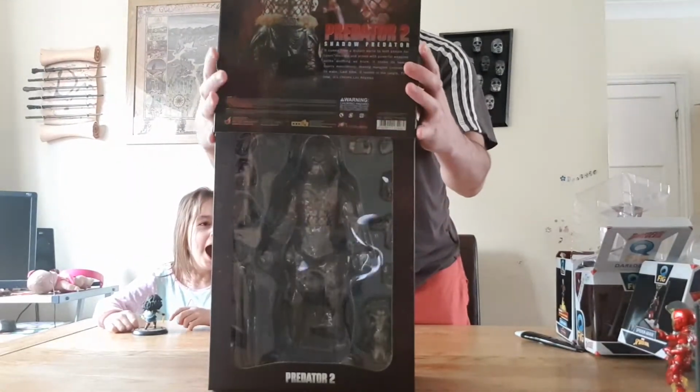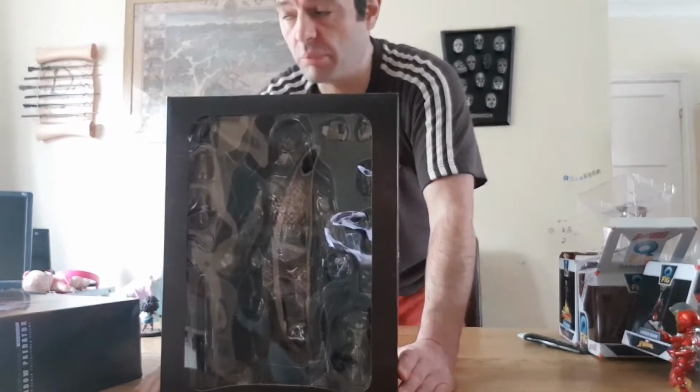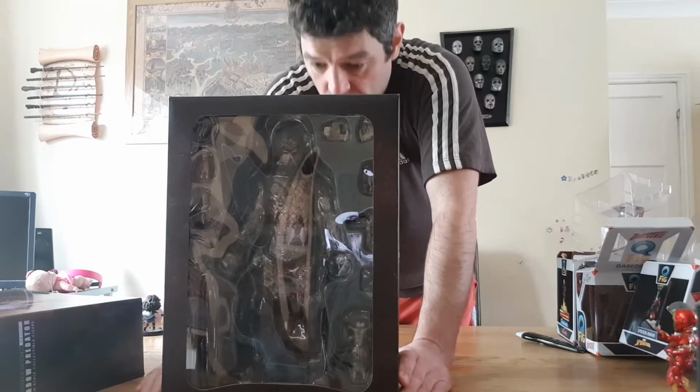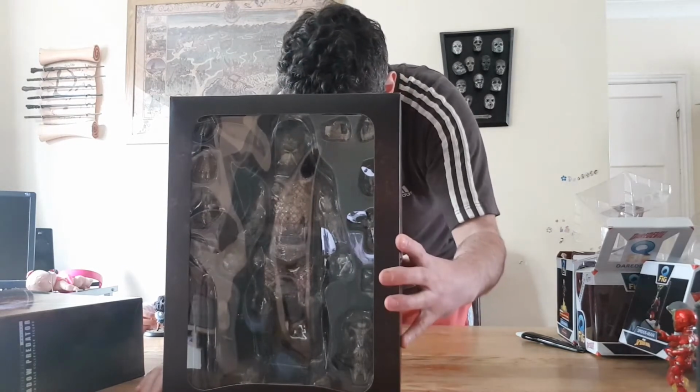I just thought I'd get something different. If it wasn't for the raffle, I would probably never have bought this figure. I'll probably never even think of buying a Predator figure. So it's actually good in a way, isn't it, that I entered it? Because otherwise I wouldn't have it.